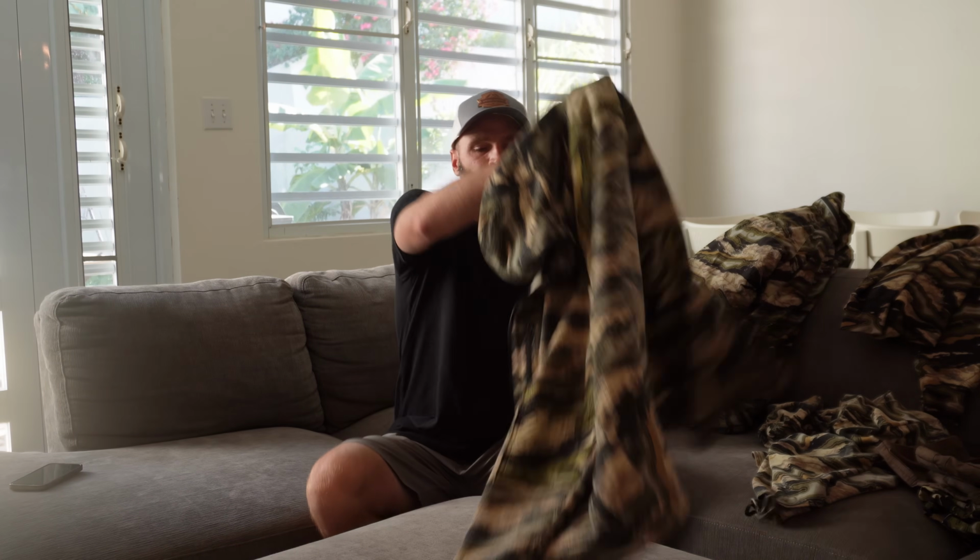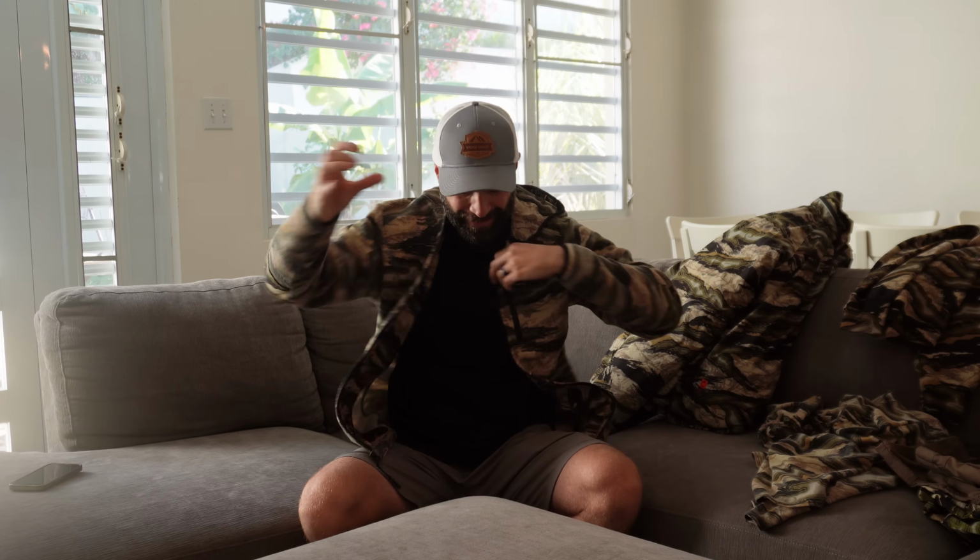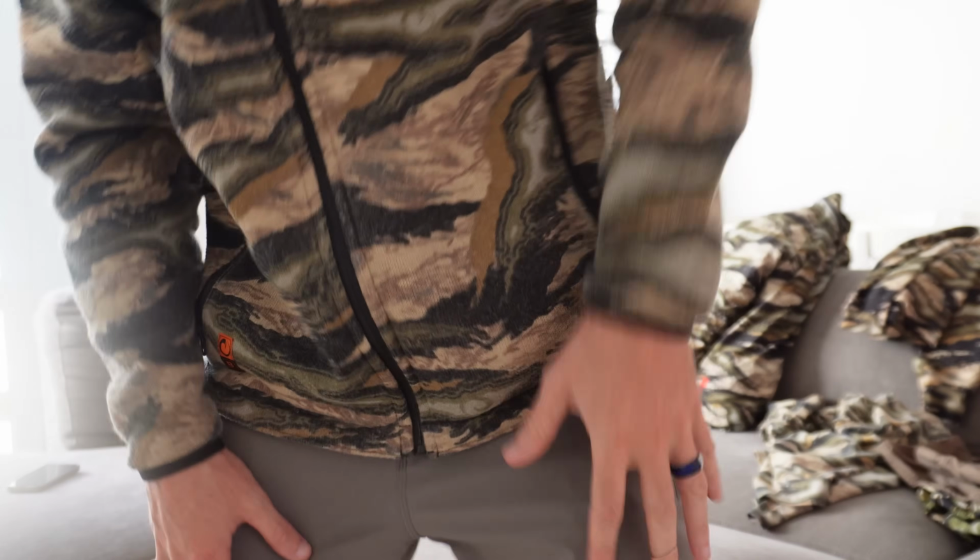But I do think there's a few things they can do that'll greatly improve the product that are technical things. So let's dive right into it. All right, so I'm going to throw back on the Stealth Wool Hoodie here that I praised is my favorite layer of theirs. All right, I got to get in close because we got to talk about something on this.